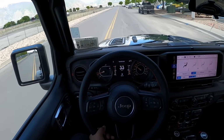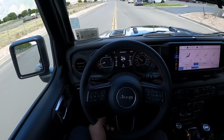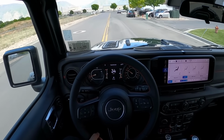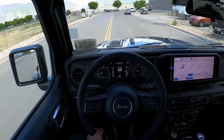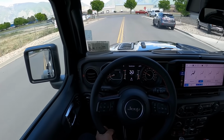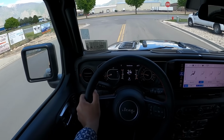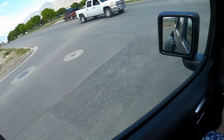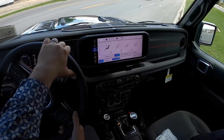You know, it seems like the power is fine. Like, all things considered, this is doing well. It's moving everything just fine. Man, they need to redo the suspension on this.